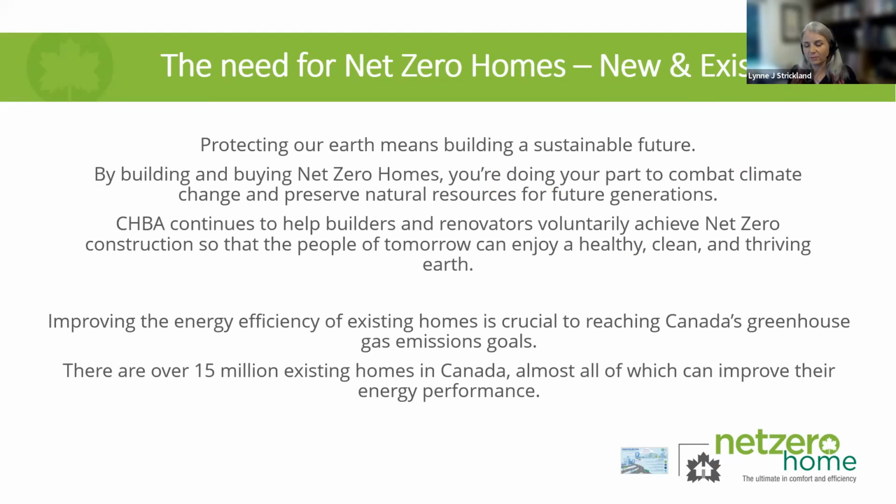So it is with that mindset of protecting the earth and providing a sustainable future that is the drive behind a lot of the energy efficiency models, but particularly the net zero model that CHBA has been working on over the past 8 years. We have a membership of builders and renovators, energy advisors, industry partners, and municipal partners, that we look to provide guidance in terms of what will sustainably and affordably get us to a point where we can enjoy a clean, healthy, and thriving earth.